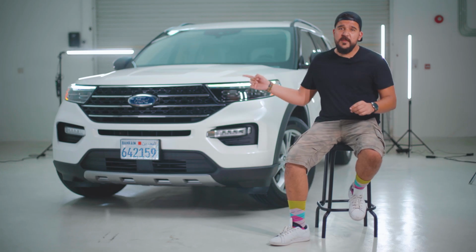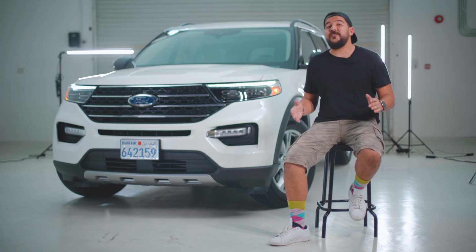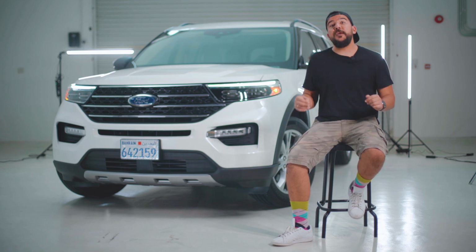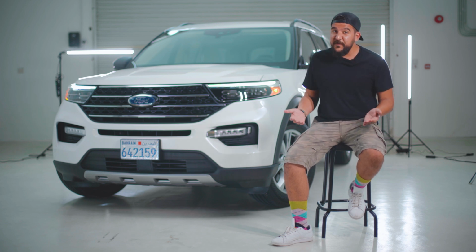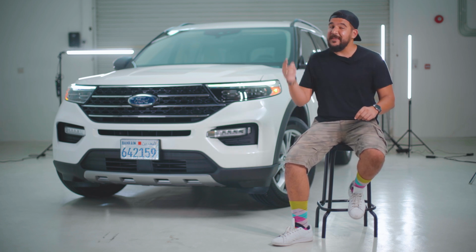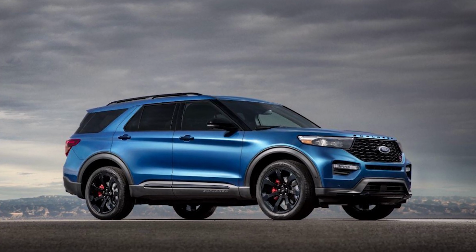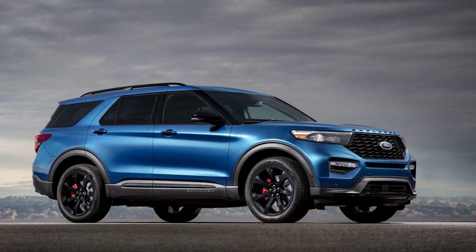So for engines, this is the base model. It's a 2.3-liter 4-cylinder turbocharged EcoBoost engine developing 300 horsepower and 310 pound-feet of torque. Or you can upgrade to the 3-liter V6 that develops 365 horsepower and 380 pound-feet of torque. If you are really crazy, you can get the twin-turbo ST that develops 400 horsepower and 415 pound-feet of torque.